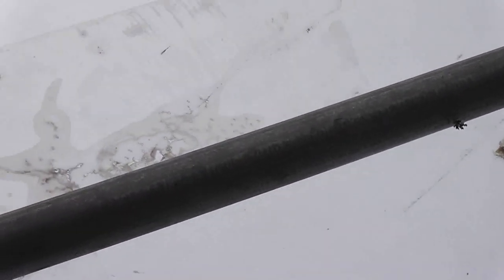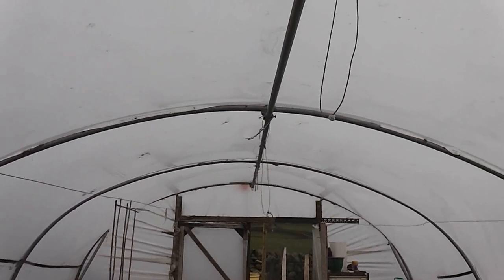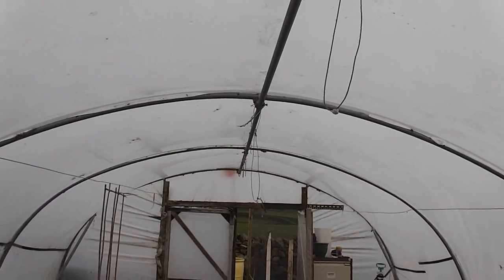The worst bit was up here, where I could stick my hand through. You can see, absolutely annihilated it. Pecked great big holes everywhere. Another one up there, just everywhere. So needs must, I'm gonna fix myself a bird scaring device up, and I'll just get on and do that and hope it works.